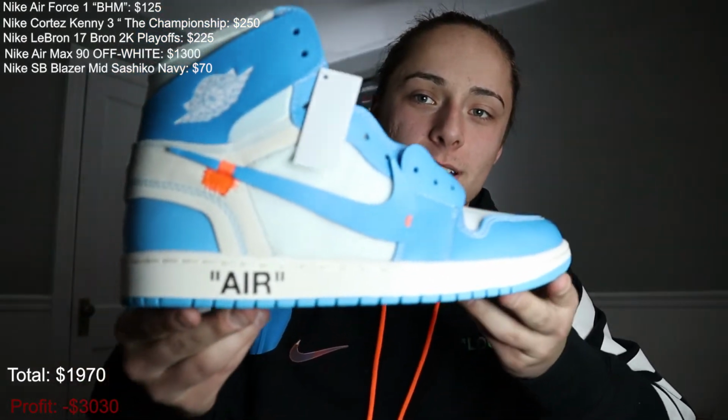Dead stock off-white UNC ones. Are you kidding me? I have never seen these in hand. Dead stock? Holy crap. I don't know what they go for in this size, but in some sizes this is $2,000. I would say this is probably at least $1,500. That is crazy.